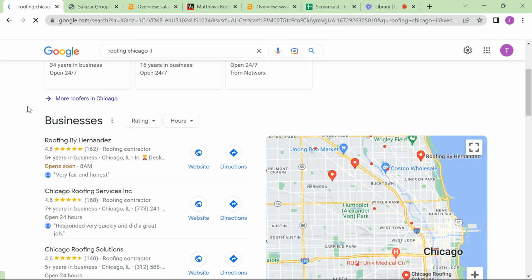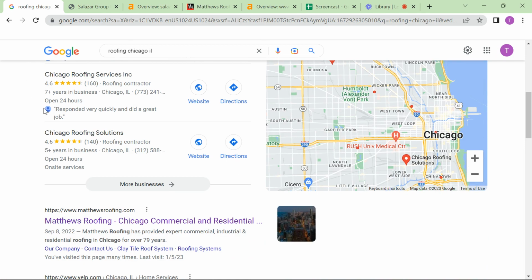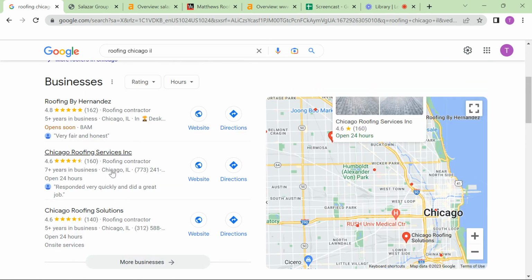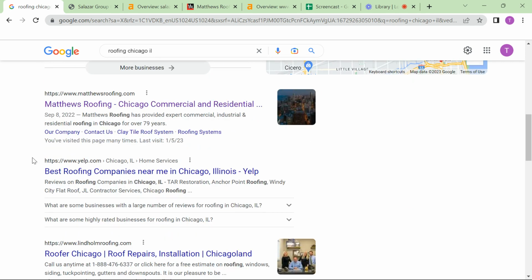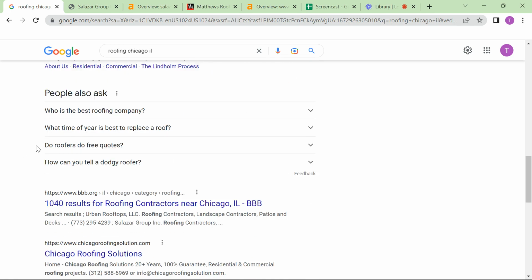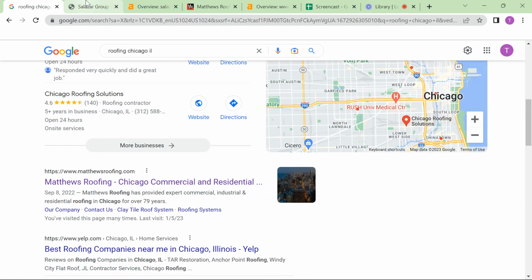There are a couple other things that you can get into that dive a little bit deeper, that can actually help you get into this top three, especially when there's a more saturated market like Chicago here. Now, when it comes to ranking the websites, we can see right off the bat, Matthews is going to be the top competitor for that. So I did pull up their website to take a look at here in just a second.